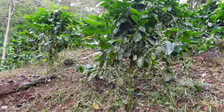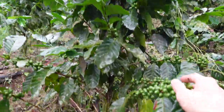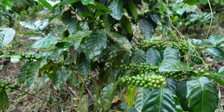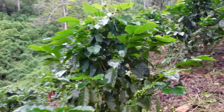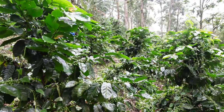But what you can see here is that the coffee is thriving. The coffee loves this area. Look at this year's harvest. It is looking amazing. Because we do a good job keeping the area clean and not using any toxic chemicals, the soil is in really good condition.